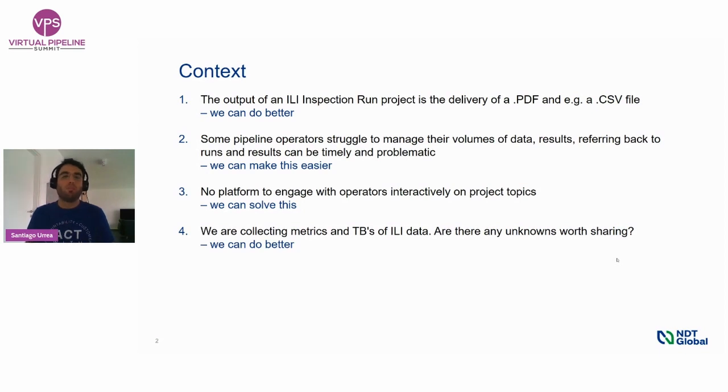We're also collecting metrics and terabytes of ILI data. Yes, we're doing machine learning applications, deep learning, and a lot of things with this information. But what are the unknowns worth sharing? And if we have all these backend capabilities, how can we put this information in front of the customer in a really easy way that can be pretty much done on a cell phone? So we can definitely do better.